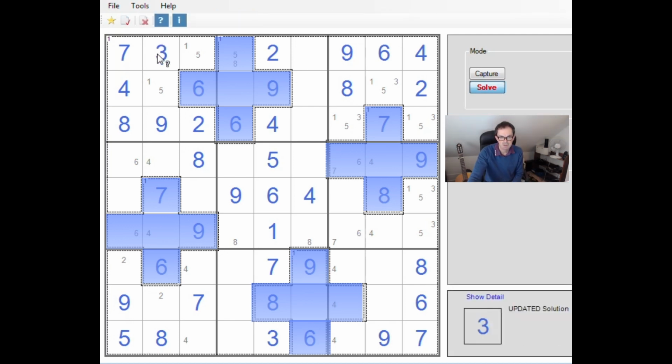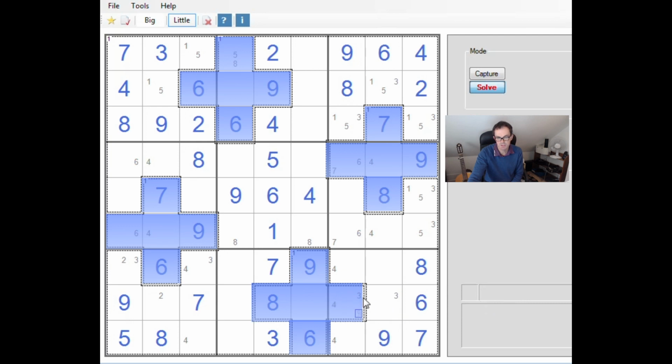Okay, yes, let's look at this 3 and this 3. So there's a 3 here and a 3 here, so we can pencil mark 3s into those cells. Now that puts a 3 in one of these two cells, but this cell is important. This cannot be a 3 because we'd have to have 3 numbers less than 3 to put in the box, so that is critical. That's going to give us a 3 here. Now that might help.